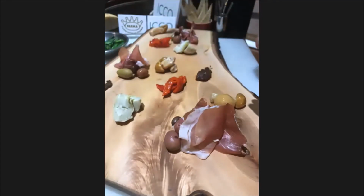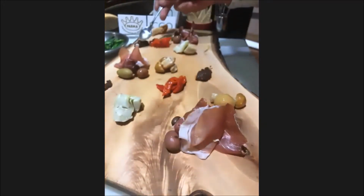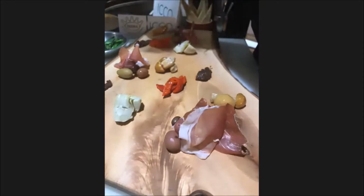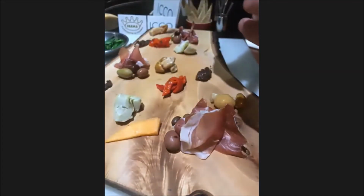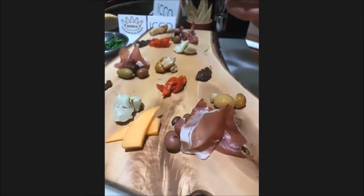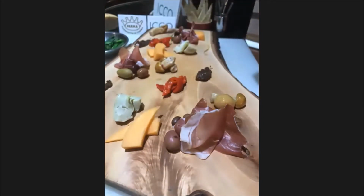So this is a little bit of olive tapenade. I don't know if you can see in there. And we're just going to slap this kind of all over the board as well. And we can't forget a little bit of melon. So a little bit of melon, and I always put that nice and close to the prosciutto. Put a couple more slices here. And again, standing them up so that they're getting some height. You can get some height into the dish, and it looks just a little more interesting, a little more alive.